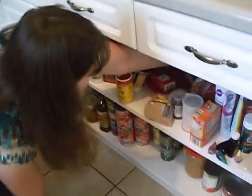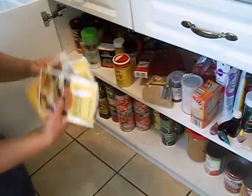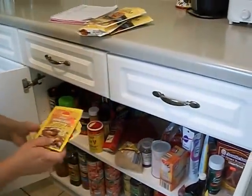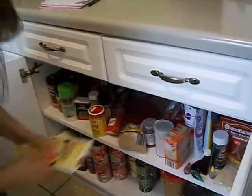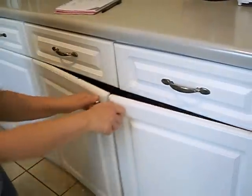I do have some of these packages. I can't even grab them all. This is sausage gravy mix. We have a spicy orange beef. We have loads of taco seasoning and brown gravy. So all of those can be used to make good meals. And we'll keep that in mind when we're planning.